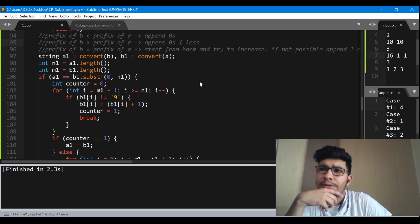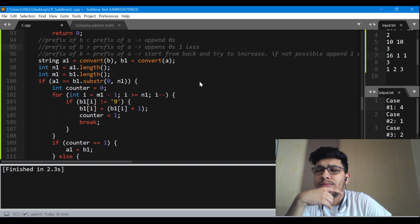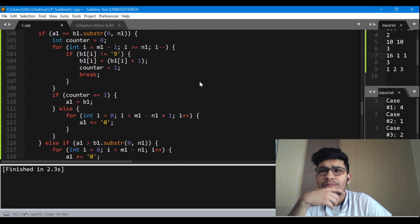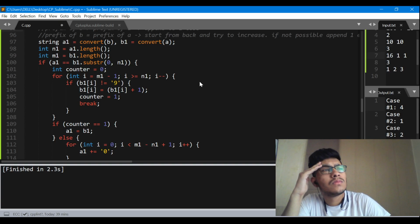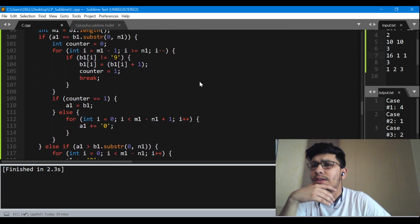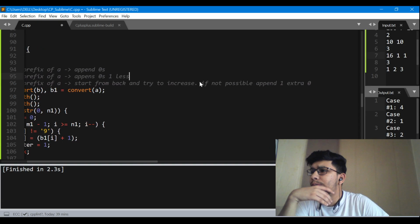a1 equals to b1 dot substring 0, and 1. Then I try to make changes in b1. b1 at I equals to b1 at I plus 1. Counter equals to 1. We break here. Then if counter equals to 1, then I do a1 equals to b1. Because yeah, right. Otherwise I append an extra 0. Try to increase. If not possible, append one extra 0.